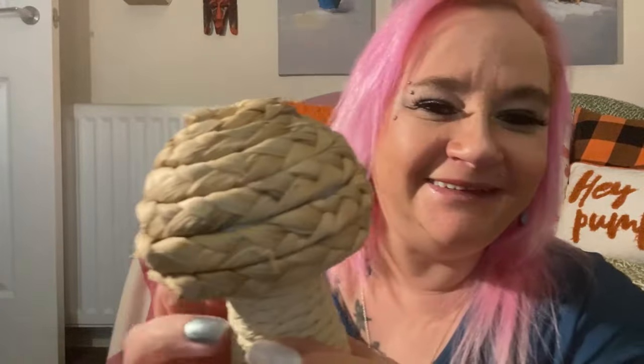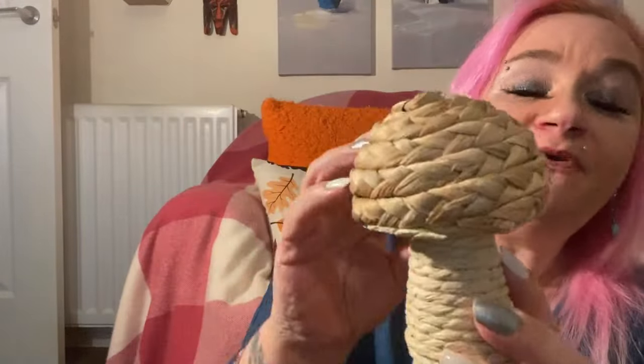You could have a whole, did I keep saying pumpkin, mushroom, even? See, if I've said lovely pumpkin, it's just, it's early in the morning in the shop. Mushroom, mushroom, mushroom. Beautiful mushroom.